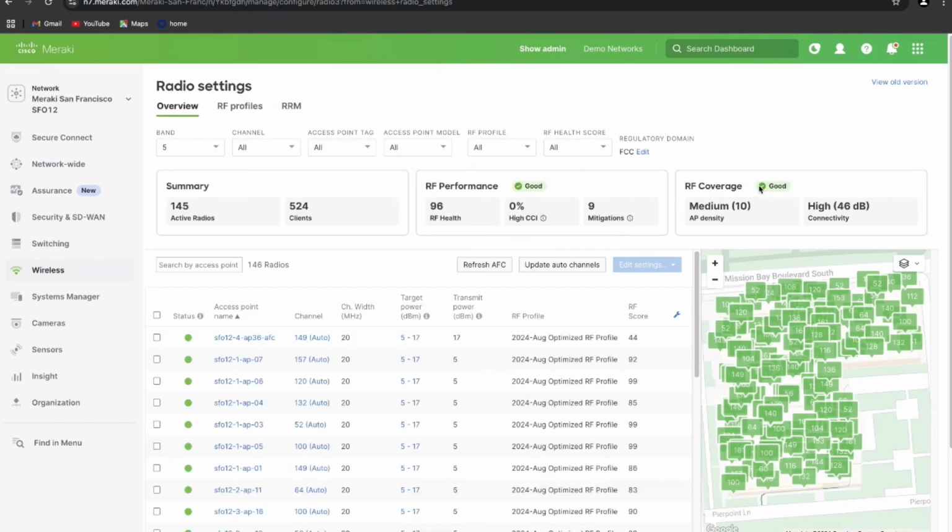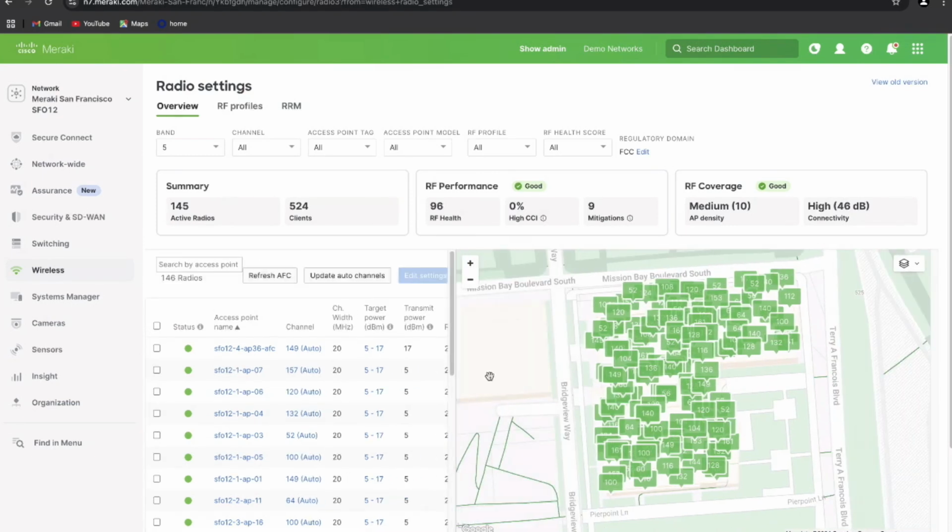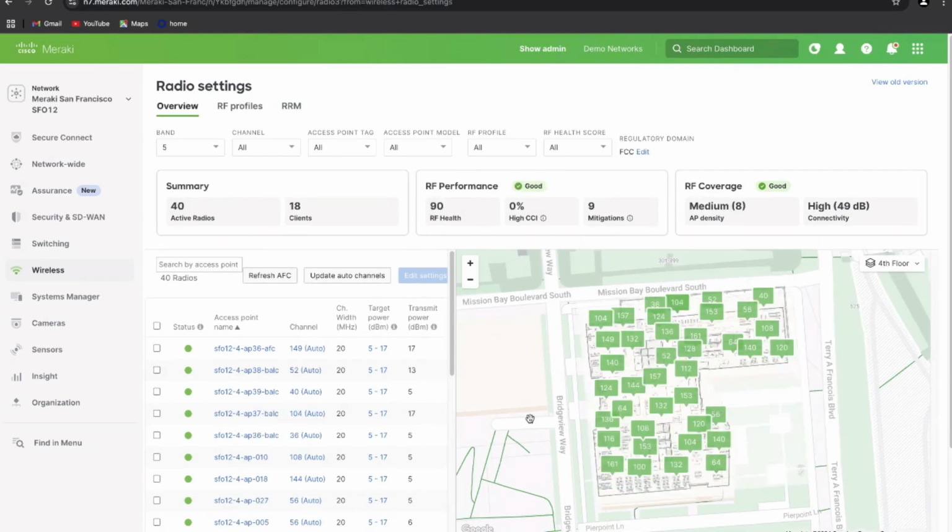But also, we have a map view here. It's trying to make it a little bit easier for folks to understand what the channel assignments are. Right now, I'm looking at the entire building. But let me go over to one specific floor. I can go into different floors in the hierarchy. For example, this is my 4th floor. I'm looking at every single AP on this particular floor. And you can look at what the neighboring AP channel assignments are.